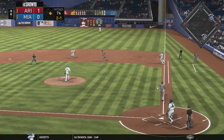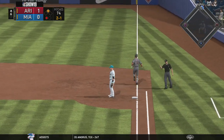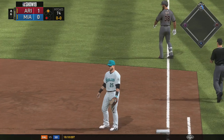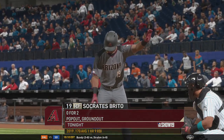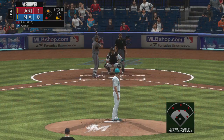And the pitcher is in fact bunting here as he puts this one down. And an off-balance throw is in time as he takes one away. Wow. Now ready for another shot now. Socrates Brito. He comes in 0 for 2 thus far.